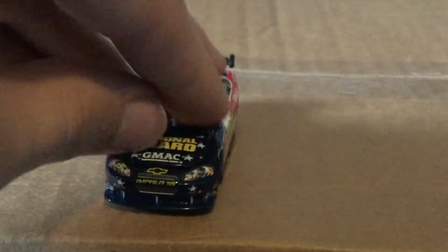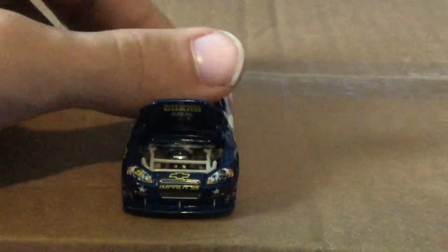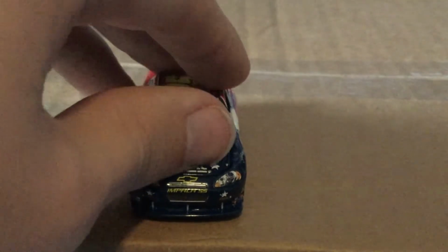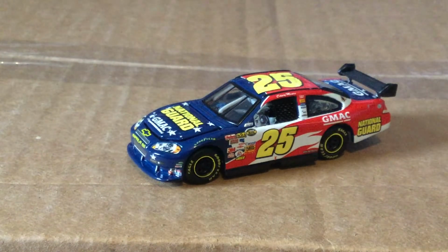We'll go ahead and take a look under the hood. The exact same as J.J. Yeley, just a little engine block there. You've got National Guard and GMAC right there. Of course, the hood does not want to stay fully closed. It's probably been packaged so long that the hood has just kind of worn itself out.